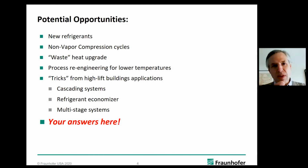So these are some of the opportunities, but what we are really looking for today is your input on which opportunities are most promising and what the research priorities should be. We look forward to hearing the speakers' perspectives on this, and then a lively discussion about how we should move ahead to realize this large decarbonization opportunity.